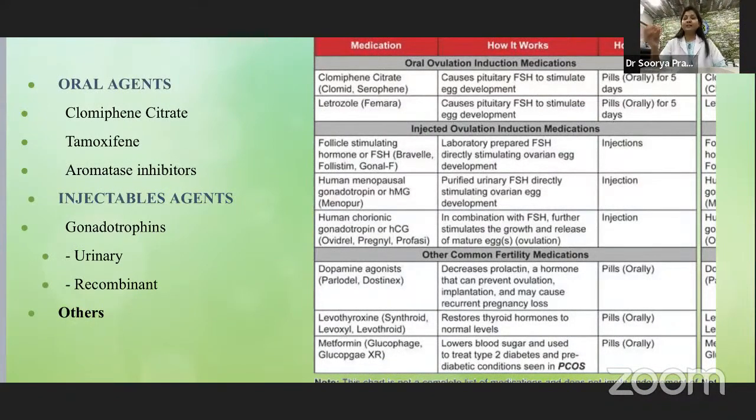That is, some abnormalities either in the hypothalamus or in the pituitary, right? If it is class 2, it is normogonadotrophic normogonadism. 70 to 80% of the PCOS people fall into this category. If it is class 3, it's hypergonadotrophic hypogonadism.